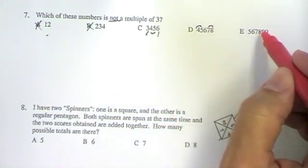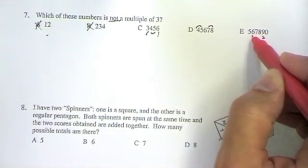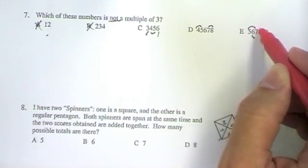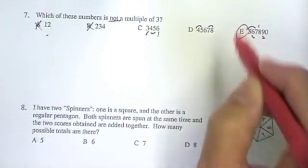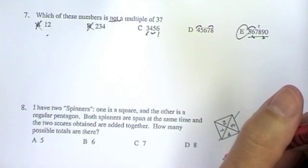Let's just check. 9 is a multiple of 3. The 6 is a multiple of 3. The 5 and the 7 make 12, which is a multiple of 3, then we've got 8 left over. So it is actually E. Those digits will not add up to a number which is a multiple of 3.